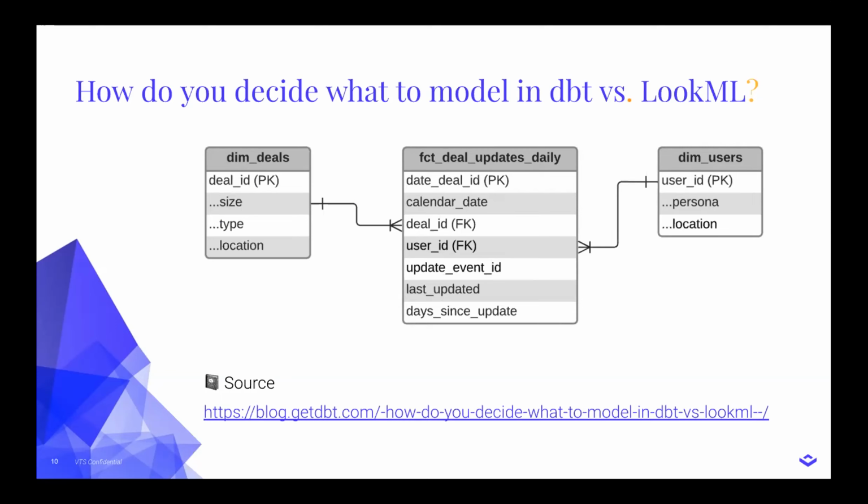So in this particular case, for instance, if you look at what we selected for this proof of value, it brings together deals data with dates, because we're looking at it on a daily basis, so the dates utilities table, and it brings in event data that shows when and how these deals were updated. And then we do all sorts of calculations. We join these together. We do all the calculations that help us work with various measures in Looker. And then we give our end users the flexibility to slice and dice this. They can look at these metrics in terms of deal sizes, deal types, deal location, user persona, user name, user location, etc.